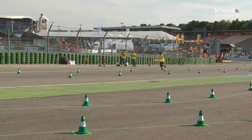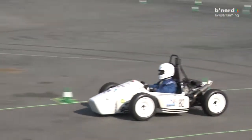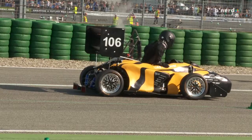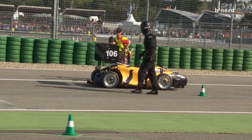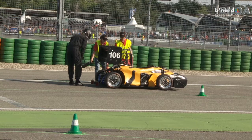And we've got Stuttgart ready for the second run now. So this is the electric car, just waiting for Yogi to get the green flag. They're having a slight debate about whether or not he's allowed to go out or not. So Yogi's having none of that. He's saying, yeah, until I say so.